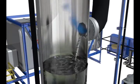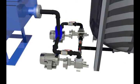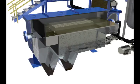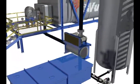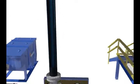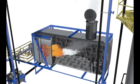The condensed vapor from the heat exchanger flows into a knockout chamber and is pumped to an oil-water separator that separates the lighter oil from the water. All of the non-condensable gases from the knockout chamber are drawn through a positive displacement blower to a thermal oxidizer. The thermal oxidizer destroys all volatiles before discharging the vapor from the machine's stack.